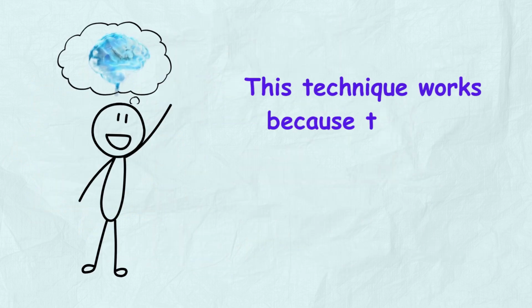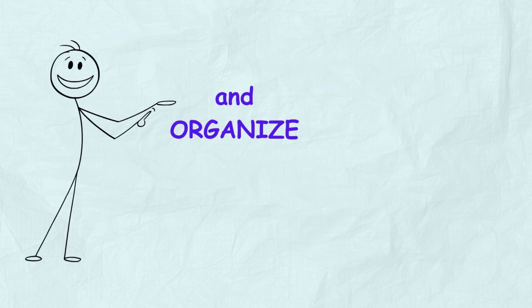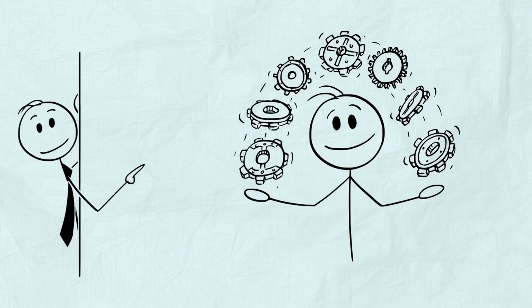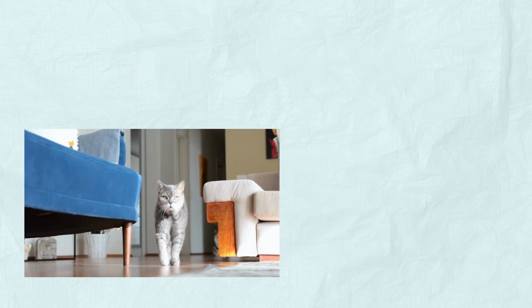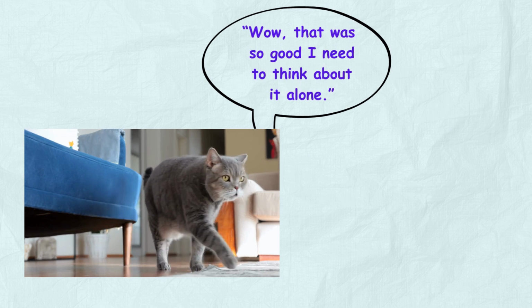This technique works because teaching forces your brain to retrieve, explain, and organize. You're not just passively absorbing information, you're repackaging it in your own words, which makes it stick like peanut butter on toast. And don't worry if your cat walks out in the middle of the lecture. That's just their way of saying, wow, that was so good I need to think about it alone.